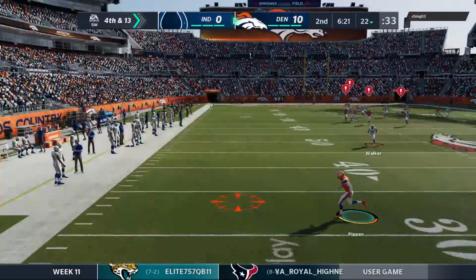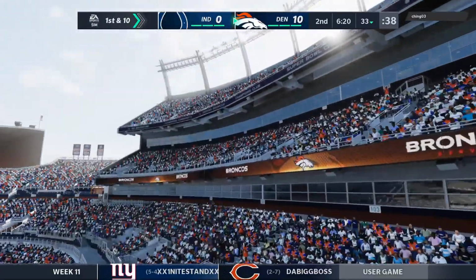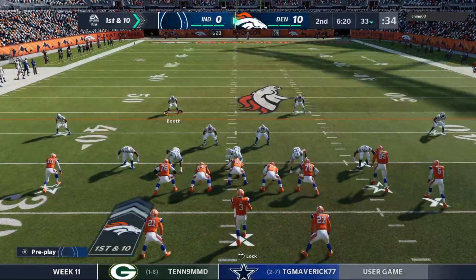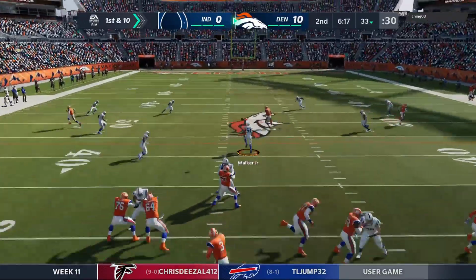Every team talks about starting fast. They're hoping on their next possession, it can be a delayed fast start and get them going. A 40-yard punt, no return. And the Broncos take over, 1st down and 10. They go play action here on 1st down.